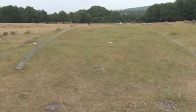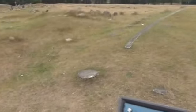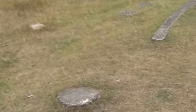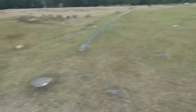A Viking house. The posts from a Viking house are marked out in cement in the grass.